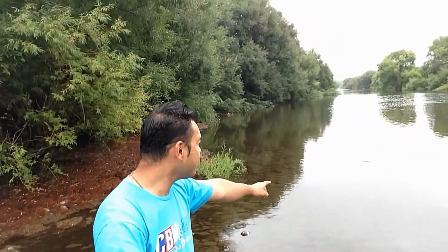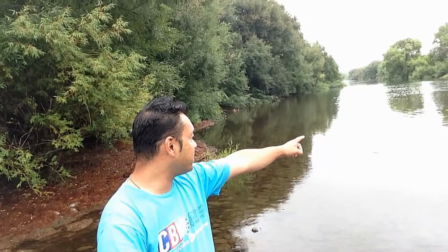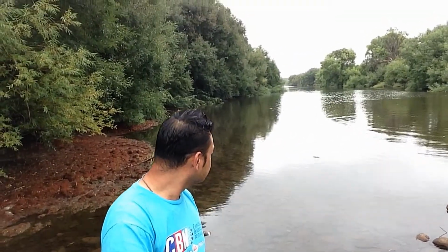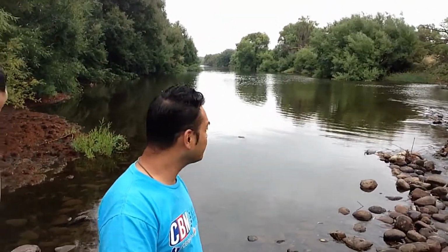Look at that, guys. You can actually swim in here. Oh, I can see a bit of ripple there. There might be something happening there, some sort of fish. So you can actually swim right here. It's clear, clean water. You swim here. Beautiful clean water.